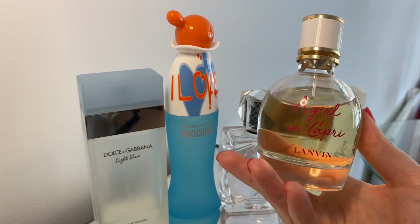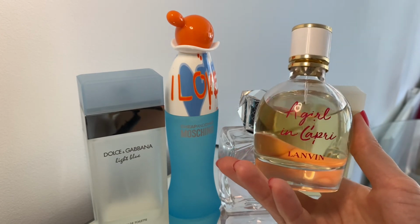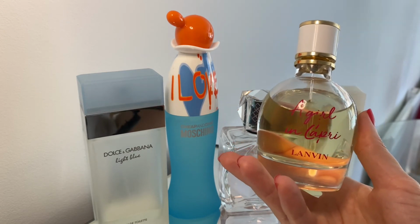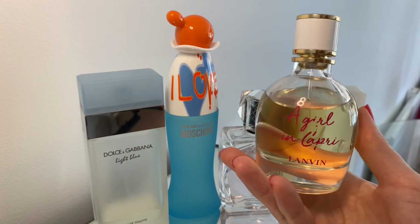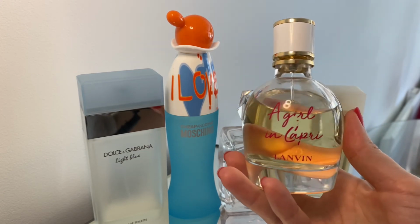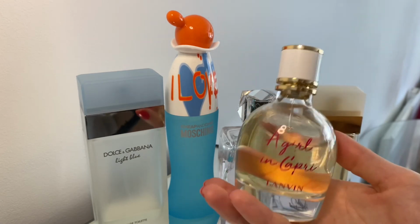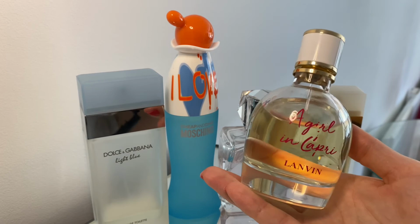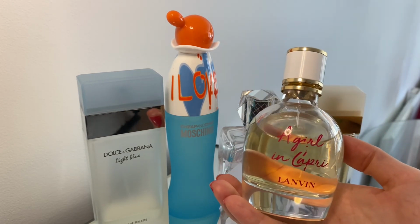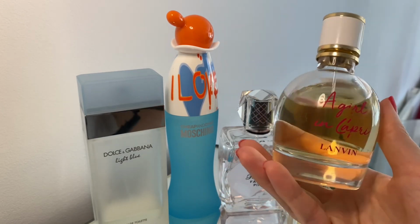The only thing is this one doesn't last super long, and it's very light, so it's something you would top up a lot. This one is quite a big bottle, but if you're out and about, maybe you don't want to carry around these giant bottles with you, so you might want a smaller one, unless you don't mind having an extra workout with the weights. So it's up to you.